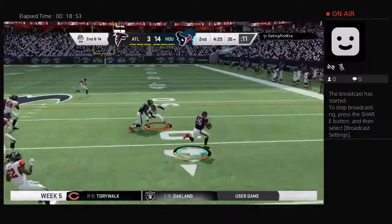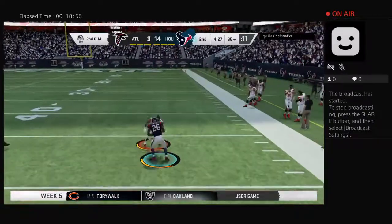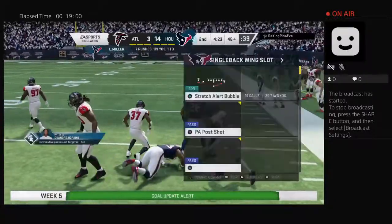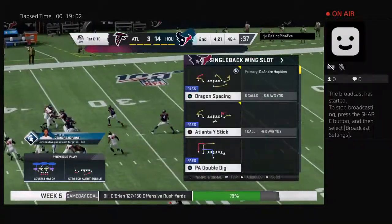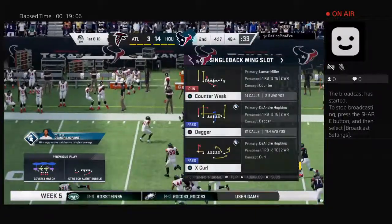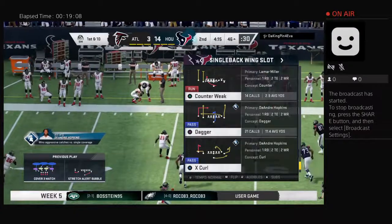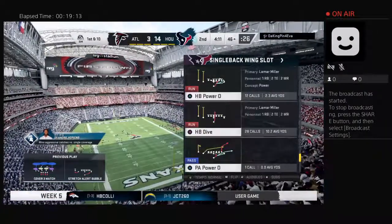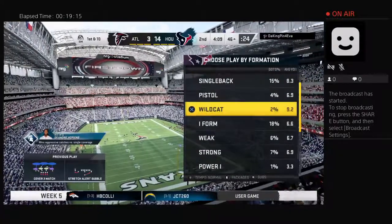Watson going to give this one to Miller. And he'll be taken down, but not before he works it past the 50. 19 yards to pick up there. Move the chains. Now, this is an example of breaking down a defense because on a lot of these runs, he's getting past the point of attack, and guess what he's doing? Forcing the secondary guys to have to make a lot of tackles.